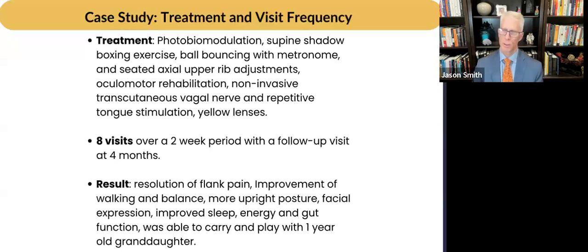So I'll just give you a quick review of this case, and then we'll go into some specific details. We did a lot of different things with him. We did some laser, we did some supine shadow boxing, because I wanted him to be able to start moving quicker, but I didn't want him to have any risk of falling. We did lots of metronome work with the ball. We found his ribs were not moving very well. He was 0 or 1 in his rib expansion measurement. We looked at his eye movements. We looked at his swallowing ability and his gag ability, and found that we needed to stimulate those. And then we found really good success in his case with yellow lenses, but it took a while to figure a lot of this out.